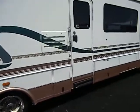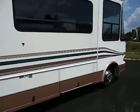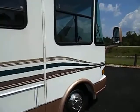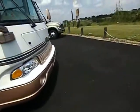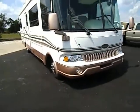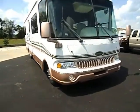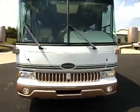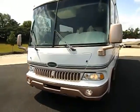Tires are good, paint's in good shape. What I like about these older coaches, they made them a lot more durable than they do now. This is full fiberglass paint body. It doesn't delaminate like the new ones do. It's got a really good look to it, especially for a '99. I believe it's got around 52,000 miles on it. Triton V10 motor.